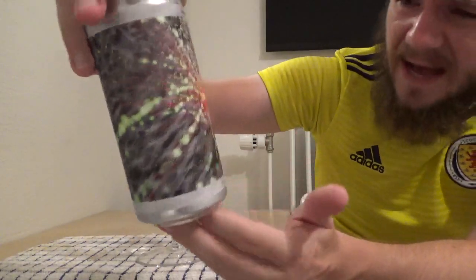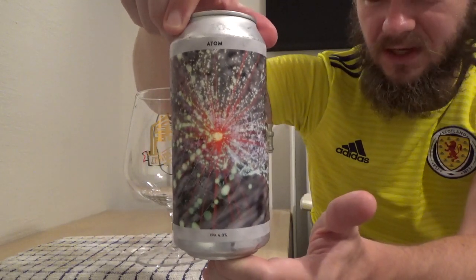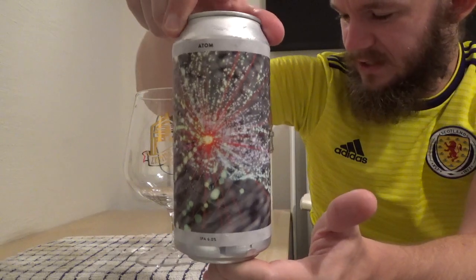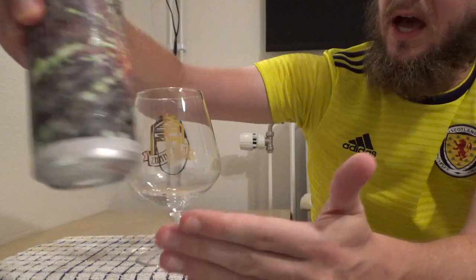So this one is the Atom from Gamma Brewing Company, who are from Gurløse, just a little bit to the north of Copenhagen itself, and it's an IPA coming in at 6% ABV. This one is apparently hopped with Citra, Mosaic and Enigma.